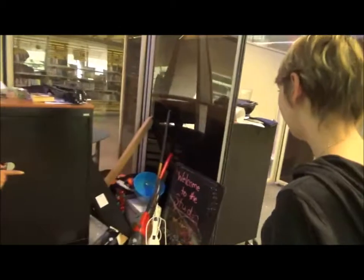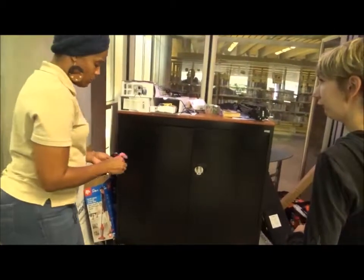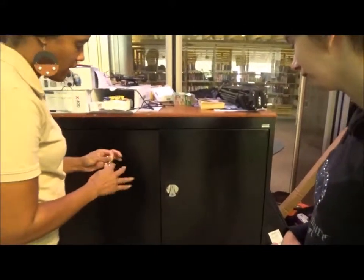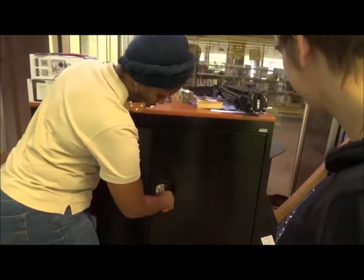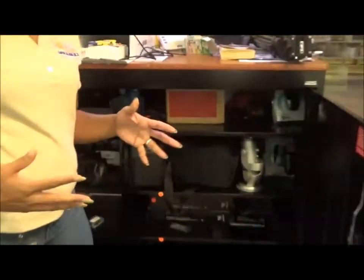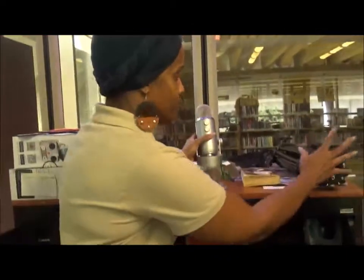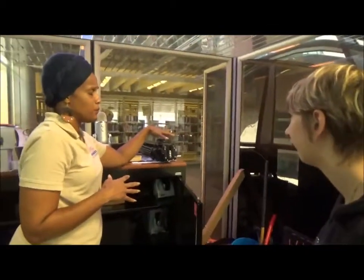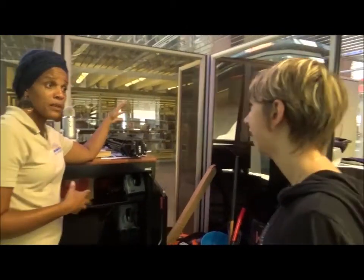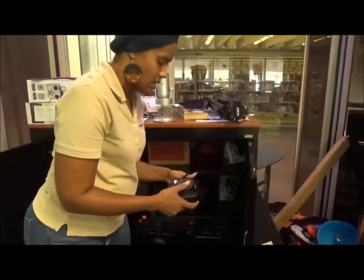Let's see here. So we also have, and it may be locked, our cameras and our headphones. This is a lot of the technology that the teens use when they're editing. And everything you can plug up to the computer. So we have the microphone here. This is very popular with the teens, along with the camera. They will, with permission, film in different parts of the library for whatever type of short film or project they're trying to create. I don't know if this is on, but you can check out cameras.